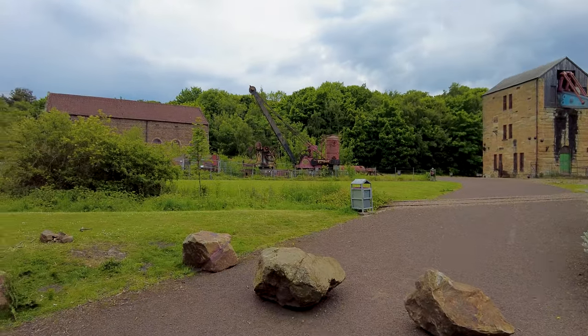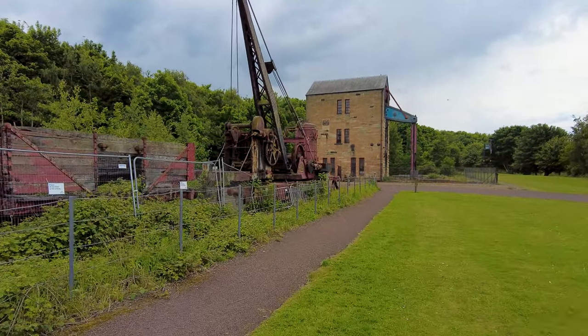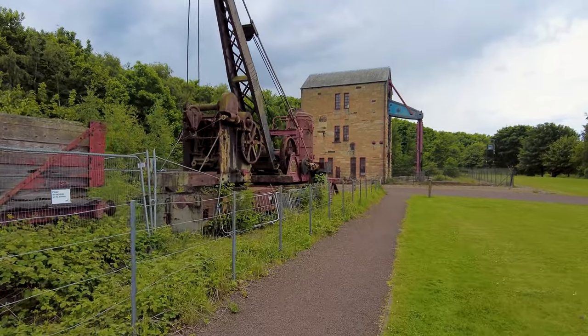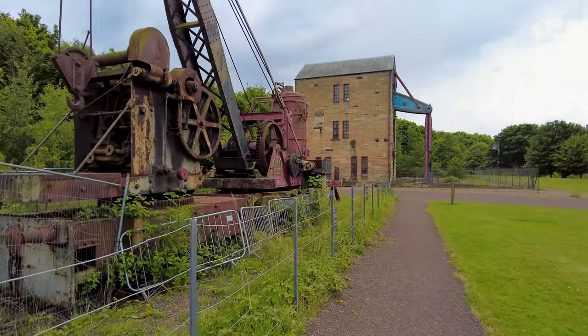When I arrived here 20 minutes ago, it was blue sky and it was really warm. It's just started to rain. That's Scotland for you. Obviously, a lot of this equipment is absolutely ancient. This crane, I guess, looks a little bit rusty, but it's absolutely steeped in history.